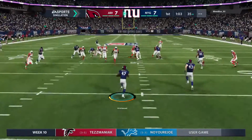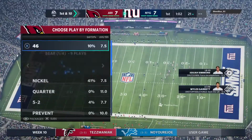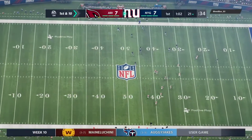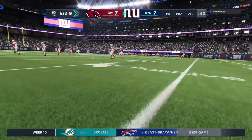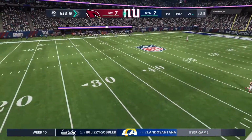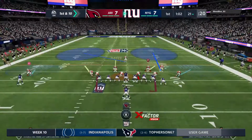Whitehead, the return. And he'll get it up just past the 20 as his guys will go to work at the 21-yard line. At their own 21-yard line. The Giants offense at the line, ready to begin their next drive.